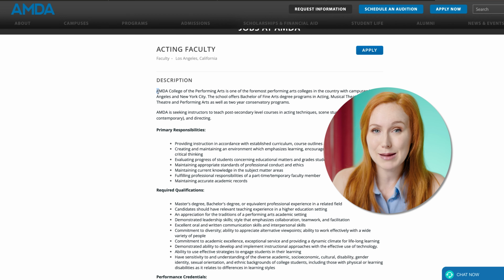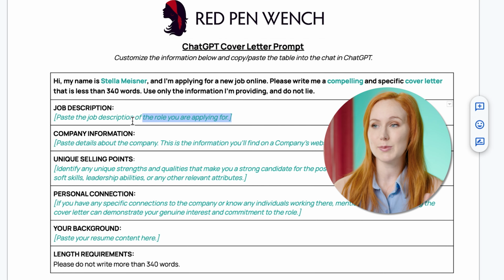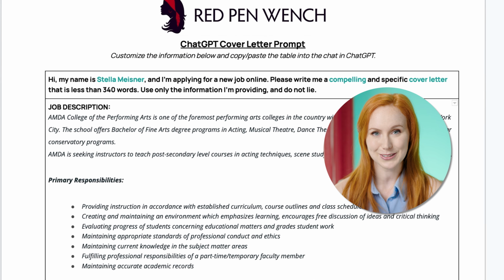So let's say Stella found an awesome job online at AMDA College, and we're gonna paste that description right into this next section. As long as it's legible, don't worry about the formatting or different fonts or colors. All ChatGPT will need is the text, so it's okay if it looks a little funky.